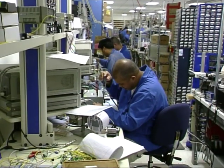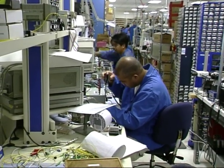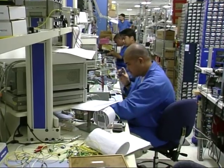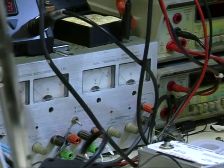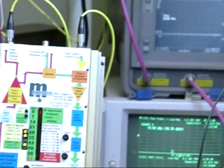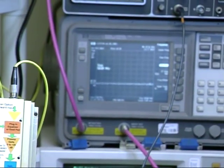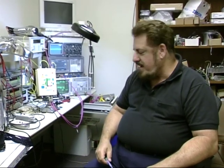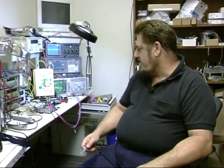Mainline's niche is building items that larger manufacturers aren't making right now. With all the technology these days, along with the mind of an inventive engineer, who knows what will be 50 years from now? But for now, here's what we have to look forward to. Okay, this is our new fiber to the curb or fiber to the home amplifier.